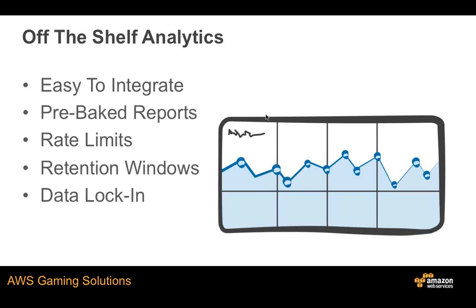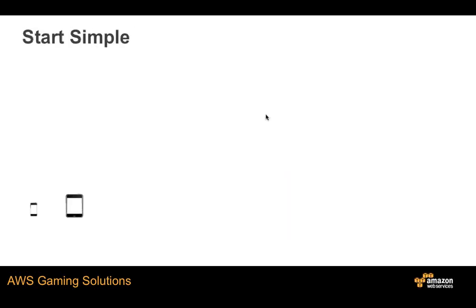So if you are going to use one of those off-the-shelf tools to get started, which can make sense because time is short as a game developer, just make sure they have some kind of data export API, because a lot of game developers get to that point where they say, okay, now I really want to take control of my data, and you're going to want to be able to get the data back out.